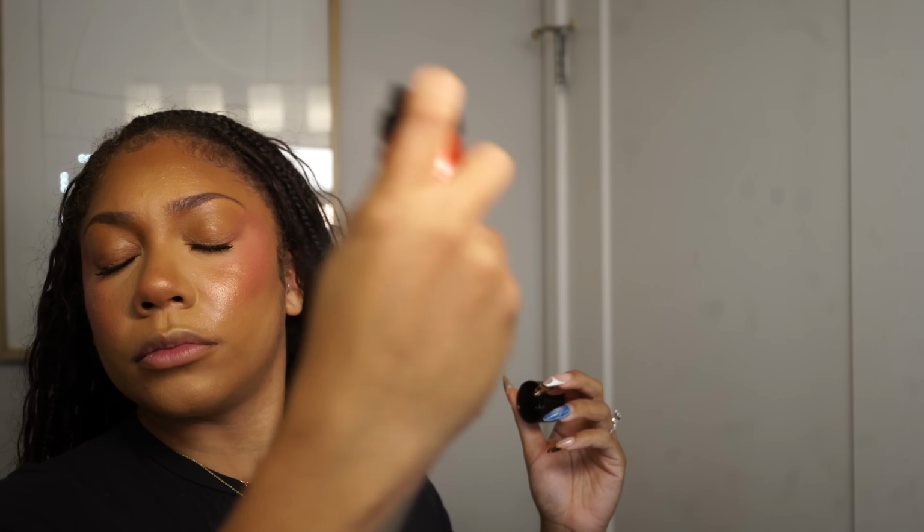Then on a hot summer day, which it's been hot every single day, I like this because this is going to keep my makeup in place. When I say my makeup be looking like this at the end of the day, it's crazy. I use this as well.